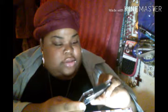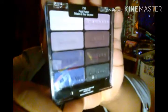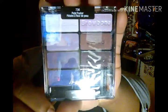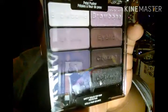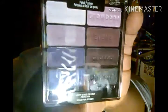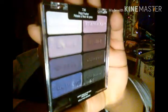Okay, so let's get into the makeup. I bought this Wet n Wild palette, just trio, in Petals Pusher. This is the only one I didn't have. The name is right there, Petals Pusher. The colors are beautiful. I got all the rest of them, but this is the only one I didn't have.